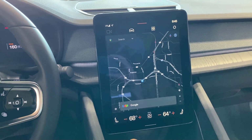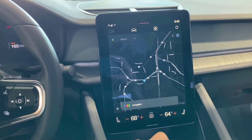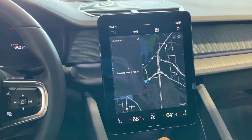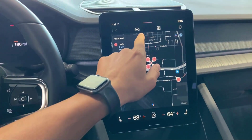Google Assistant. That's me. How can I help? Navigate to restaurant. There are 9 options in the area, and you can tell me the number of the one you want anytime. Lind is 0.2 miles away.